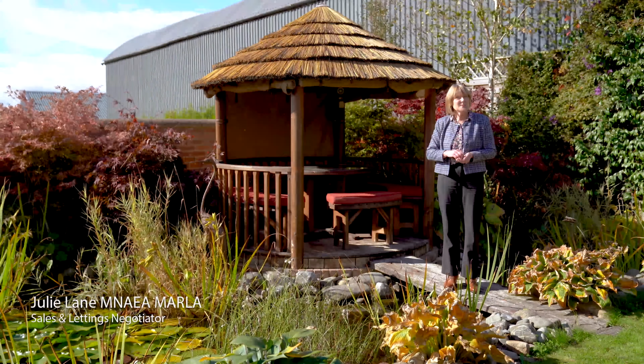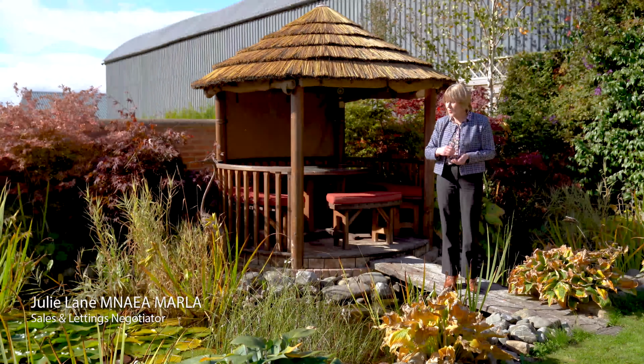And outside, this property comes with a walled garden and an ornamental fish pond.